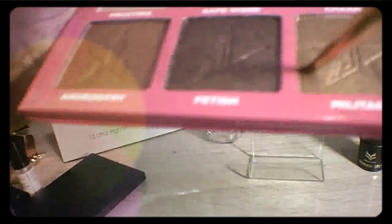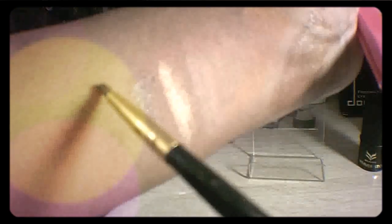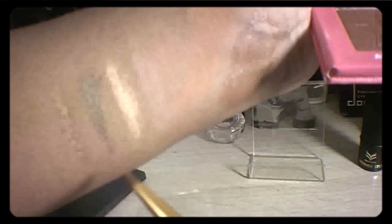Alright, so let's go with military, which is the one that I'm swatching now. So let's see here. Oh, isn't that pretty? Look at that. And it may have a little fallout, but it feels like velvet, or close to silk on the skin. That's the color of it. So let's swatch one more.